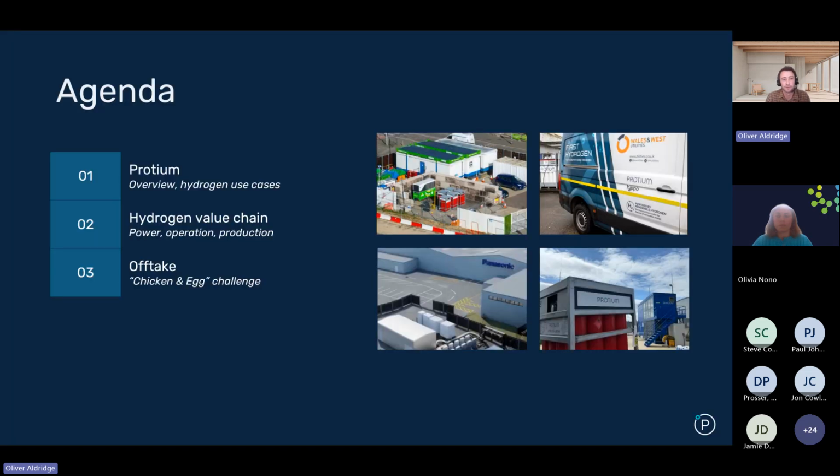So the way I'll structure this is to provide an overview of Protium and essentially how our experiences and how we operate today are shaped by those specific challenges with regards to upstream power and downstream hydrogen offtake. Go through the hydrogen value chain in terms of how a green hydrogen project works and where the different variables and levers are, and how those need to be aligned to make a successful project. And then dive into the, as we call it, chicken and egg challenge with regards to offtake. So how you basically get two things that are dependent on one another to align and make one move first, such that you make some traction in getting the project moving.